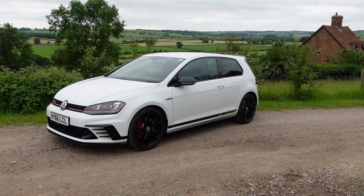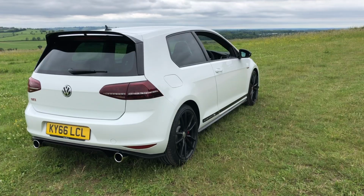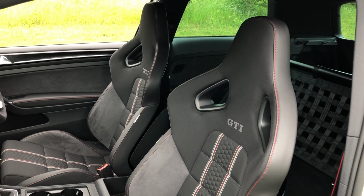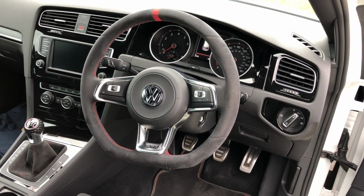Okay, so I'm here for the 45 edition Clubsport S launch. However, VW UK Press have also provided me with this. This is the Mark 7 GTI Clubsport S, and I have to say, I think this might just be my favorite one. I think this is quite a special Clubsport.